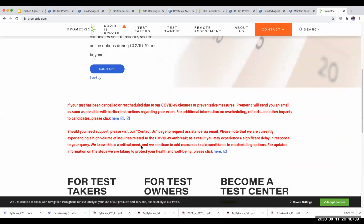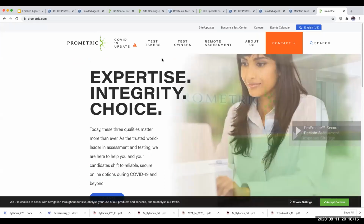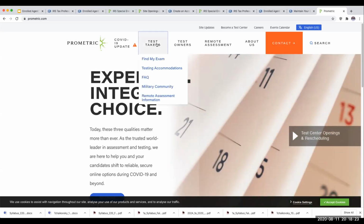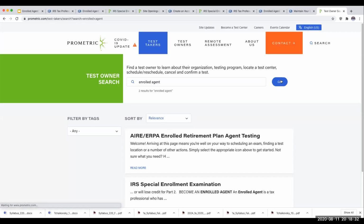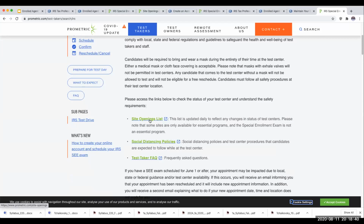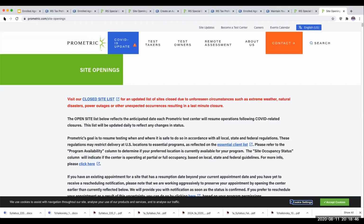With Prometric, this is where you're going to take your Special Enrollment Examination, or the SEE exam, or the Enrolled Agents exam. Right over here, if you go to Test Centers, I can say find my exam, and if I type in Enrolled Agent I can hit go, and IRS Special Enrollment Examination. So I'll go over here, and then I can say Site Openings List. Let's go back over here and see what else we can find.